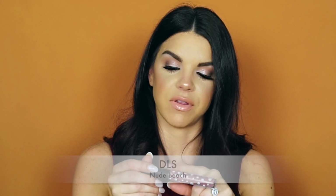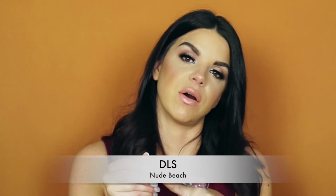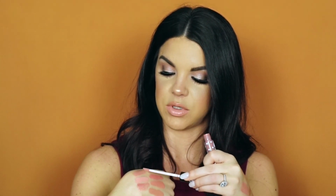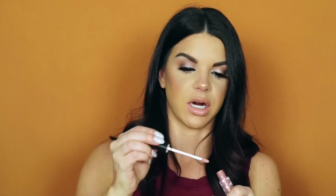So, all right, lastly, I have this lip gloss by DLS. I can't remember the abbreviation for that, but I will find out and link it below. But this one I got in an Ipsy bag. It is the shade Nude Beach. So this one is beautiful. It has a really good consistency. It's very glossy, but not sticky, which I love. And it isn't super pigmented, so it's just a good topper that you can put over any nude lip gloss and it's more sheer.